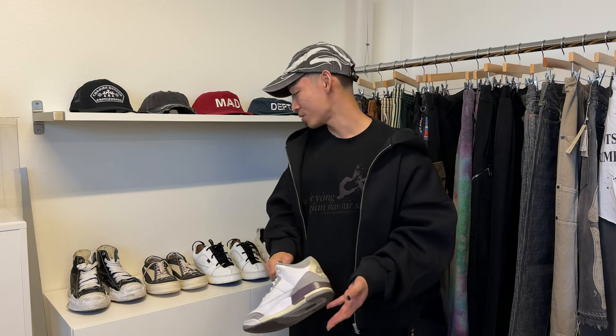And yeah, so you guys have gotten a quick look at some of the sneakers slash shoes slash whatever that I've been wearing on my feet as of late. Next, I want to go through some of the footwear that we have available in our showroom right now.